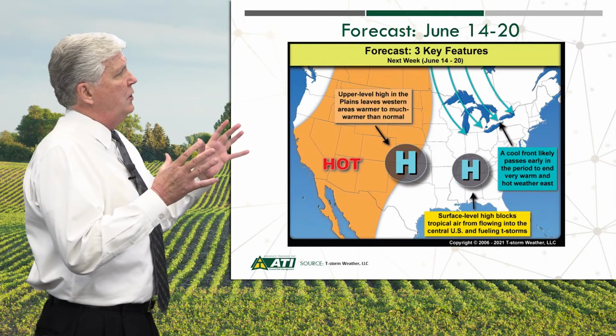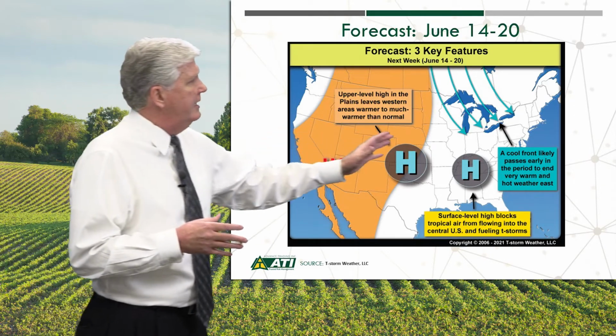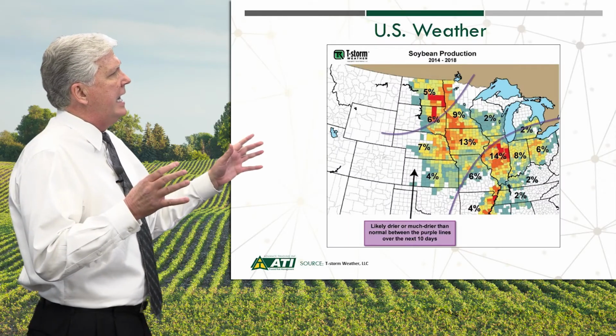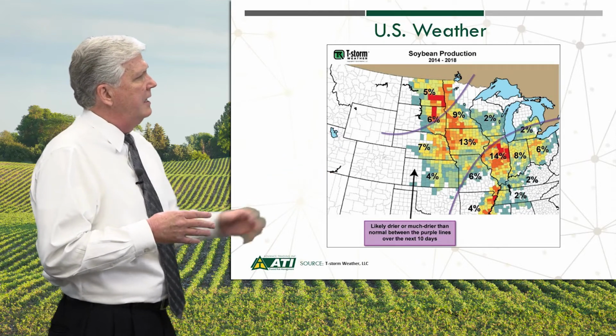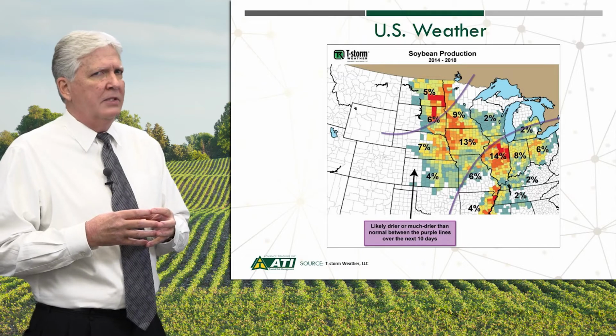Moving on now to the June 4th to the 20th period, it's going to stay warm out west. However, as we move further east, it's going to cool down, which will be a welcome change. Now, to highlight again, between the purple lines here, over the next 10 days, it looks like it's going to be drier than normal for those beans.